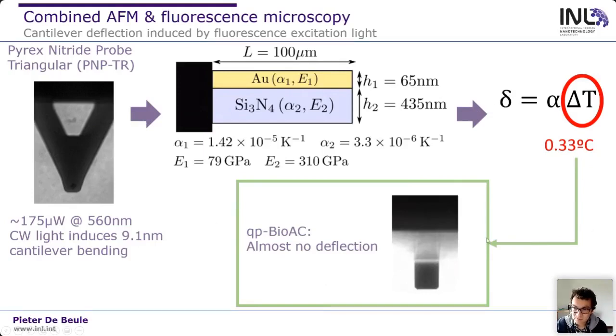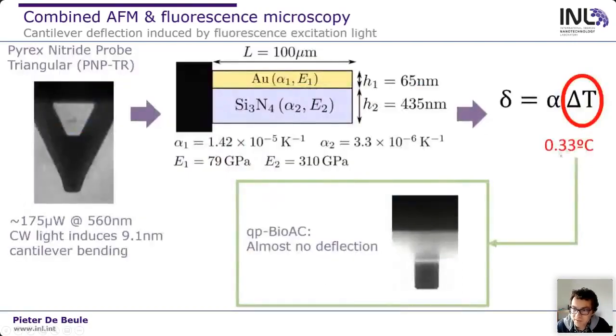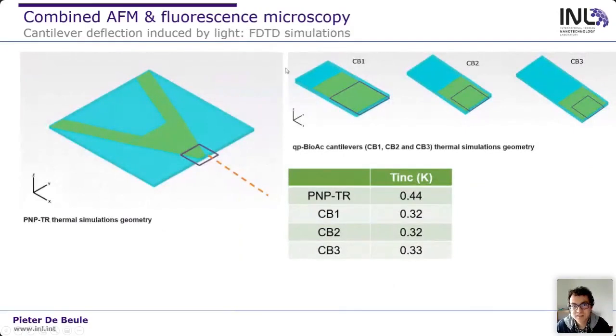We can prevent this cantilever bending by using a different type of AFM cantilever, known as the QP Bio AC. There, the gold is coated only at the extent of the tip. In the interest of time, I will speed up a little bit. We have also confirmed this analytical model from the beginning of the 20th century by using FDTD simulations, and we observed that the predictions of that relatively basic model are confirmed by FDTD simulations linked with a heat solver, which we performed in Numerical.